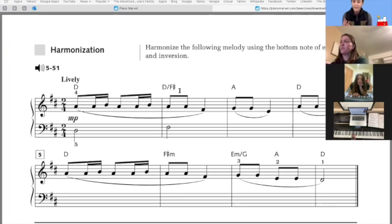For measure number 3, you need A major. For measure number 4, D major. And then measure 5, D major. Measure 6, F sharp minor. Now E minor over G is going to be G, B, E. And then to the A major, so G, B, and E from bottom to top. And then A, C sharp, E, back to D major.